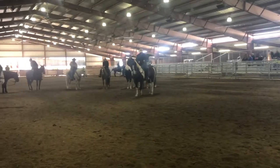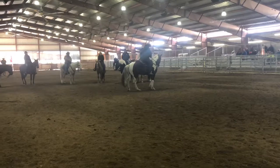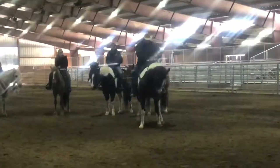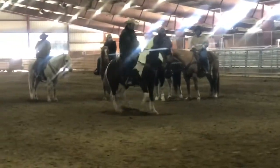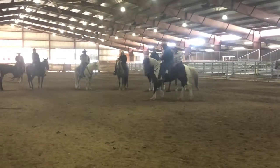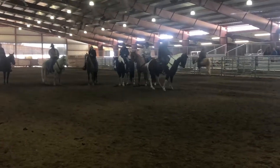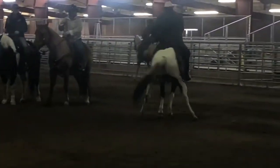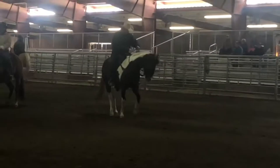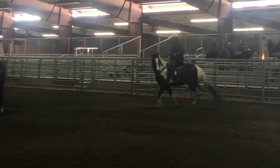Stop that hind end, step that front end around. Come on, step the front end around. Step, no, not the hind end, step the front end. We got a half a turn. Here we go, let's get stupid. Wait, move that front end. You were doing so good, and now you're just not. There you go. Okay, and that's horses.